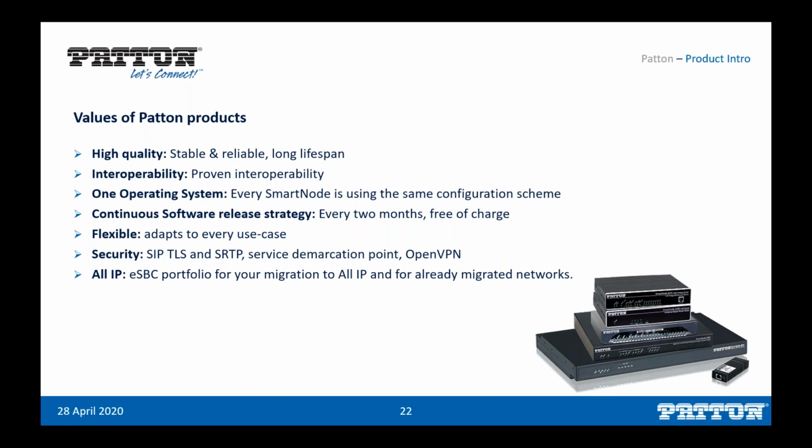Basically the interoperability, so you saw all the partners we've done interop with before. It's quite a lot there, and again, to emphasize the one operating system approach, so every smart node is being configured the same way. So that really helps in reducing the time for installation, also reducing the time that might be needed to do troubleshooting in a customer network. And yeah, with the continuous software delivery that we have, so every 2 months, new software, including interoperability improvements, new features. So with that, it makes it a flexible solution that is secure, and with that, it makes you and your clients ready for all IP.